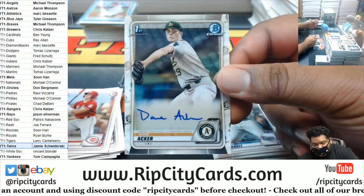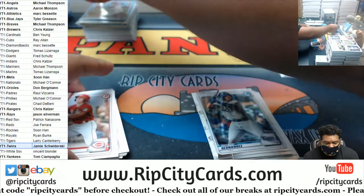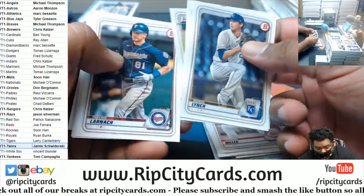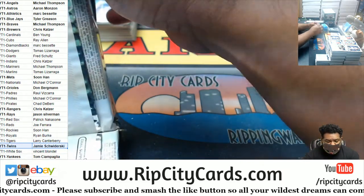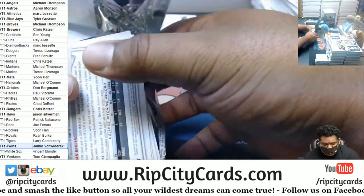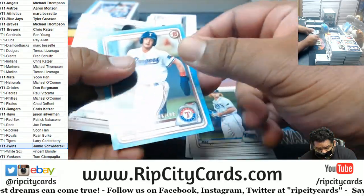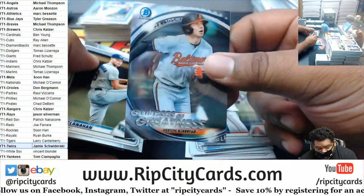Dean Acker, A's first Bowman auto. A cursed out paper Orioles. This is the one with the hit. Let's see. Got Josh Jung, 499 paper Rangers. A Kerstad Oriole insert.